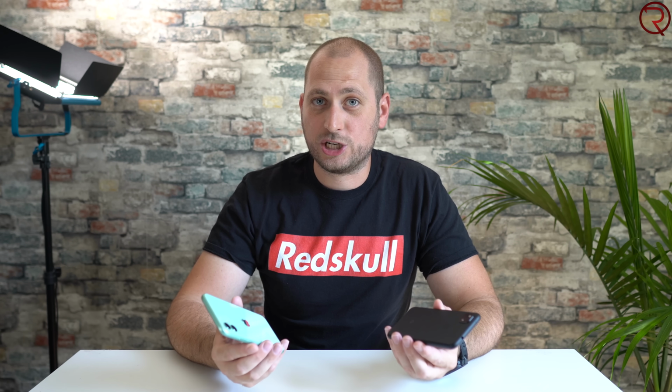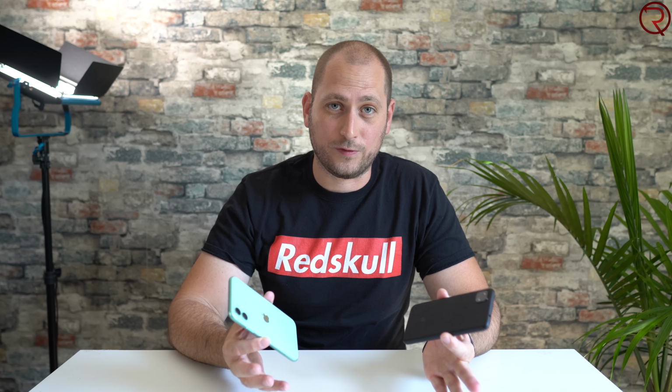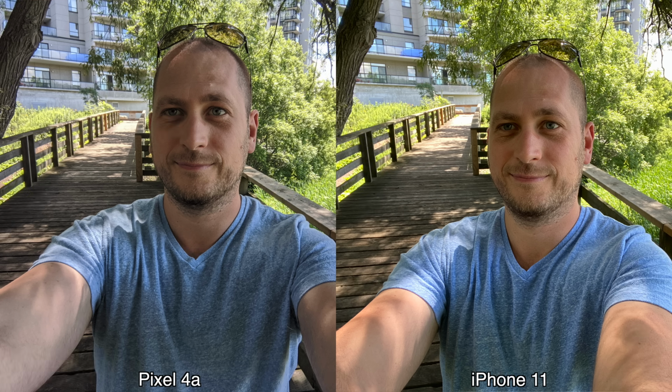And lastly, we're gonna check out some selfies. Well, for selfies, and I'm talking about daytime selfies, it's kind of tough to choose which phone takes the better selfies, because in some pictures the selfies from the Pixel 4a look better, and in some the pictures from the iPhone 11 look better. So for selfies, they're pretty similar for daytime selfies.